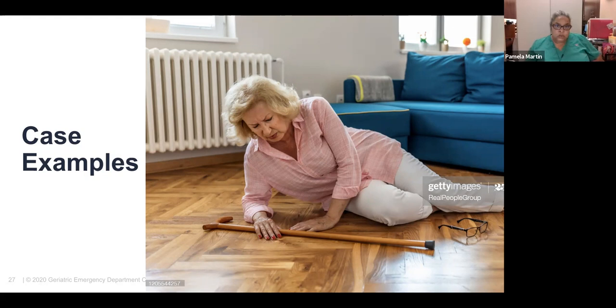Her insurance was Anthem, and it had the CareMore component, so we knew from that piece that they had contracts at local facilities. And so we were able to contact them and have the patient transition directly from the ER into a skilled nursing facility to get the care she needed without having inpatient hospitalization.